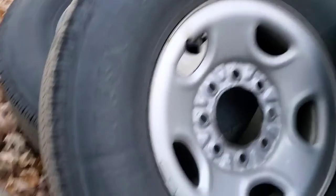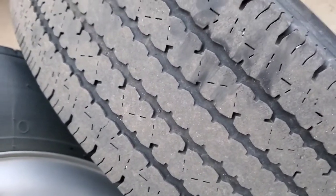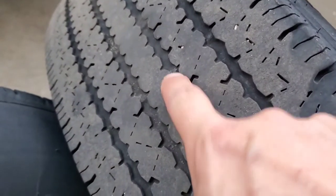The old Firestone or Bridgestone. Like I said, look at these ones, though. That's pretty roached. Yeah, he'd be slipping and sliding. And there's your wear bar. She's pretty much flush. Another couple front ones.